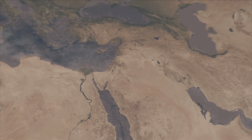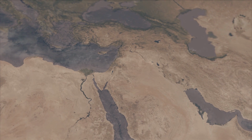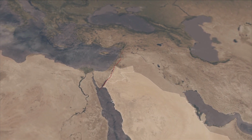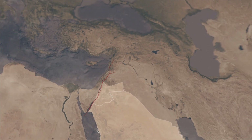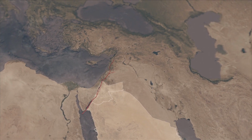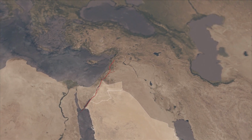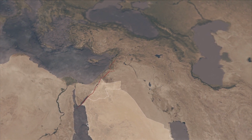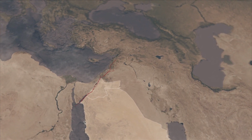But the Nabataeans had yet another hurdle to face when they decided to build their capital here. A 1,200-kilometer fault line marks the spot where two tectonic plates come into contact, the Arabian Plate and the Sinai subplate. The seismic risk is extremely high along this fault line.